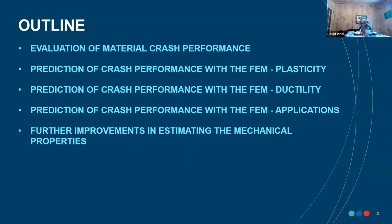Yes, that's good. So we will start, and we apologize for the delay. So this is the outline of my presentation. We will start with the evaluation of the material for crash performance. We will continue with the prediction of crash performance with the finite element method, how to predict the plasticity, and we will continue with the prediction of the ductility of the material. We will look at a few applications of crash performance with the finite element method. And we'll end this presentation with further improvement in estimating the mechanical properties.